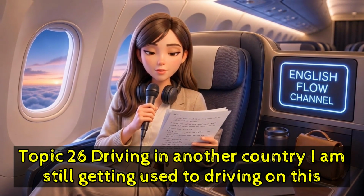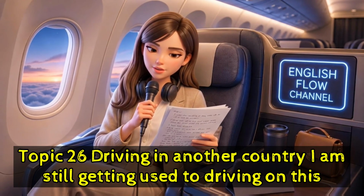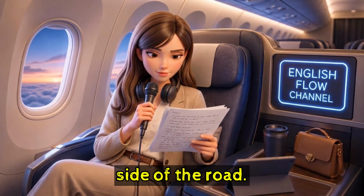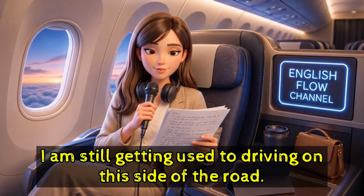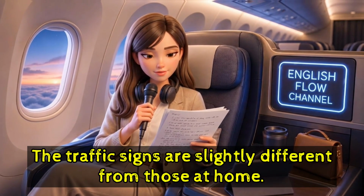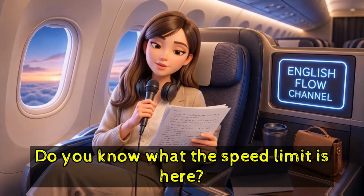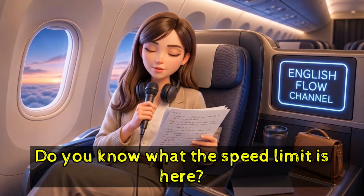Topic 26. Driving in another country. I am still getting used to driving on this side of the road. The traffic signs are slightly different from those at home. Do you know what the speed limit is here?